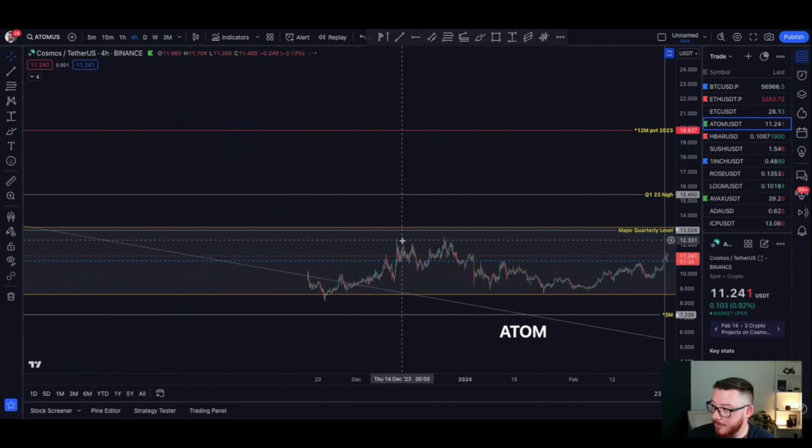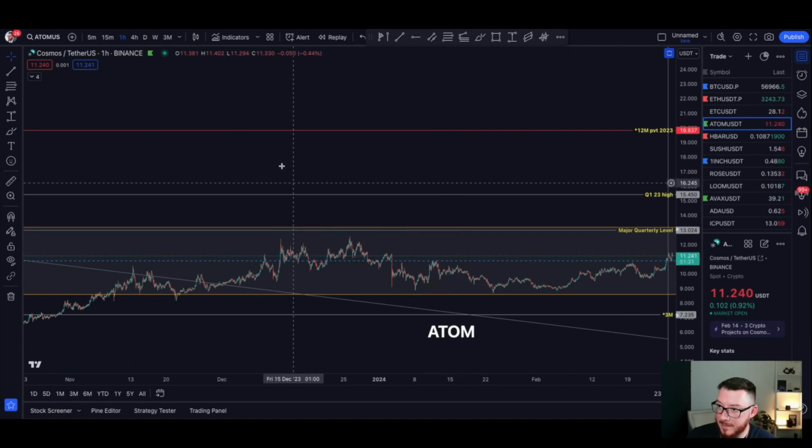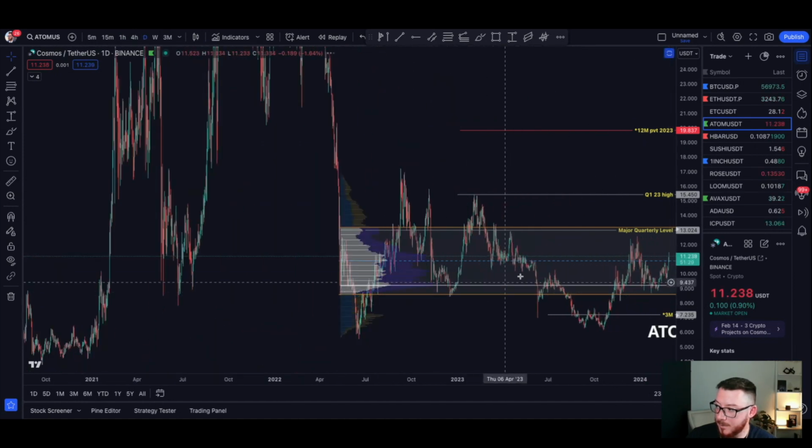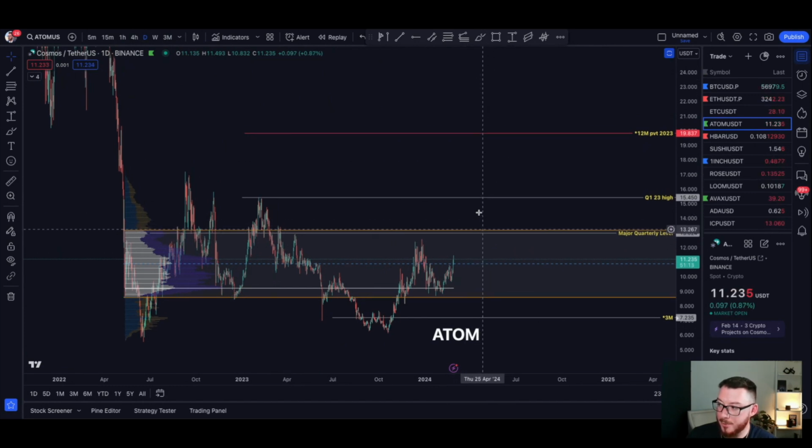So for me, if I'm not in a position on Atom, I'm really not looking to get too excited until probably we start to flip that $13. If I'm looking to just scale in around these areas here, maybe I'm looking to get in now. Maybe I'll look for the pullbacks here, maybe if we get down to that $7. But for me, the breakout opportunity is going to be living above that $13.